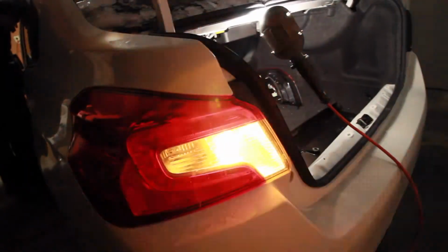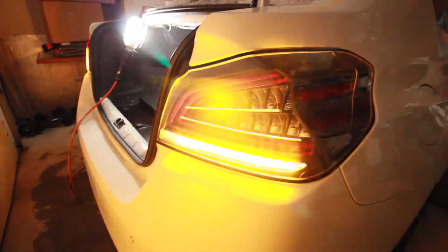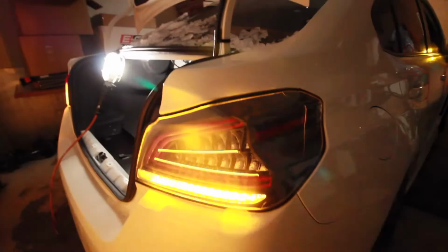Okay guys, we finally installed the passenger tail light after a few complications. So here's the stock one, boring old stock Subie. And here is the eBay special. From V-Land. Oh yeah. Not too shabby. Hey Vaibhav, hit the lights please. Alright, coming right up, buddy.